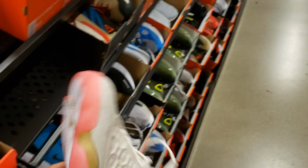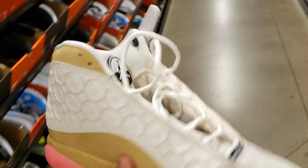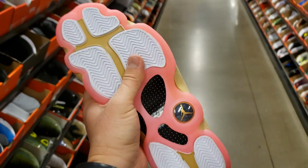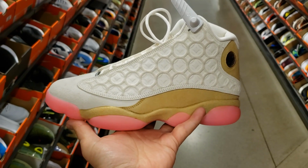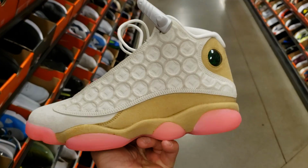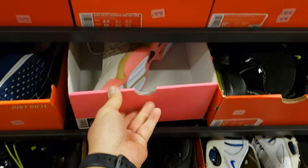The texture. I'm just dropping everything. The texture is mad crazy on these. I love the texture. I love the way they did the color. Just, man, that pink, man. That pink or whatever. Yeah, I think that's pink, right? Yeah, the pink color just kills it. Everything else, I'm such a big fan of. Going for that retail 200.